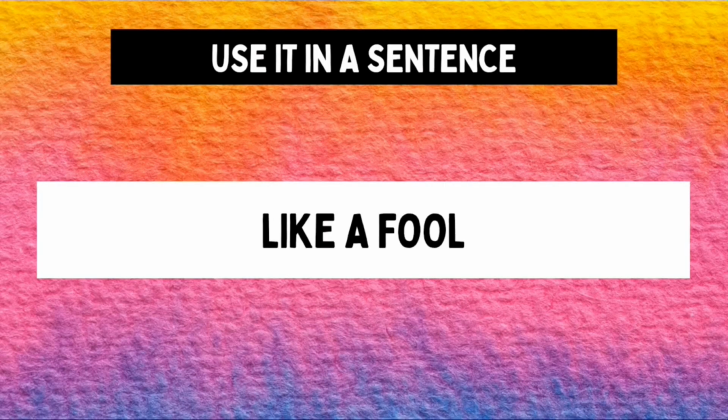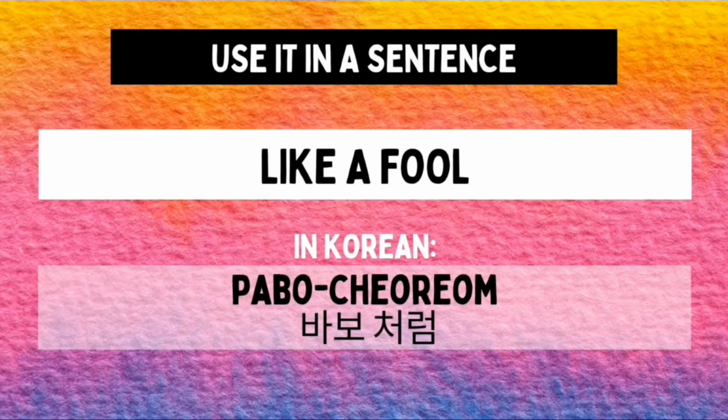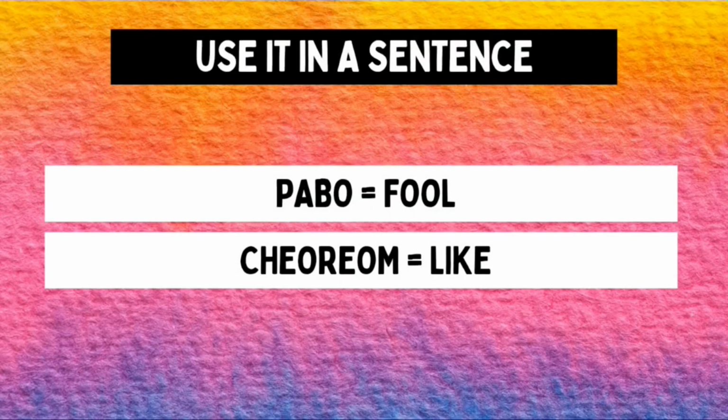Now let's try looking at this example. It says, like a fool. Again, like a fool. The Korean translation of this is 바보처럼. Again, it's 바보처럼. So 바보 means fool. This is an informal term, so be careful with using that word. And 처럼 is our word for today, which means like something. So when we attach 바보 to 처럼, it would result to a phrase which means like a fool.